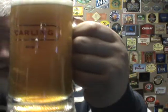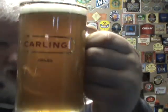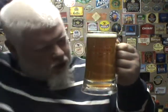Alrighty, so visually, looks like any other beer out there. Really does. Nothing special look-wise. A little bit of stuff floating around in there. Just tiny, tiny little molecules. Some of that semen sludge. Beautiful white head. Not much of it, though. But beautiful.